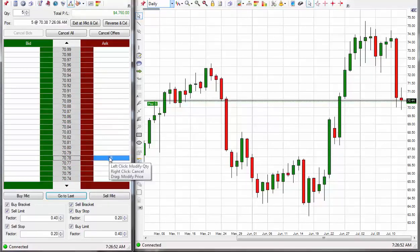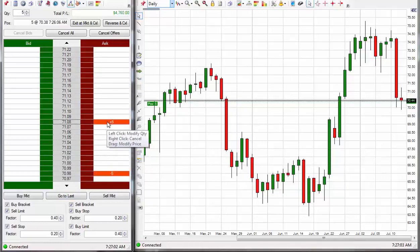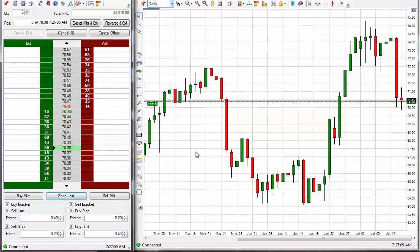Okay, if I put it for 98, that's 60 ticks. 08 is 70 ticks. That puts me close to up to the top there. Go for a nice 70 tick trade here.